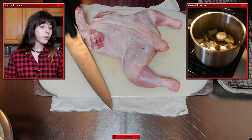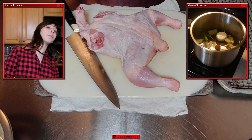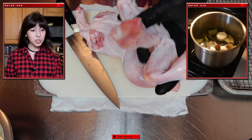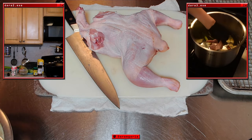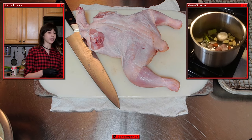And so I'm going to take these wings because they're super small and they have almost no meat on them. I'm just going to put the wings as well into the stock pot. So this is a little bit more wasteful. I'm not going to be using the meat. It is just that small of a chicken, and I don't typically cook with chicken wings anyways.